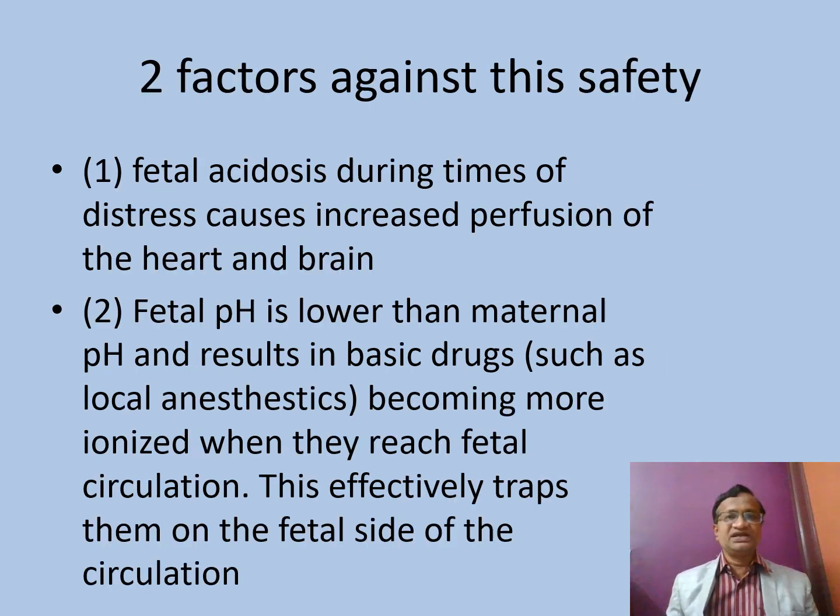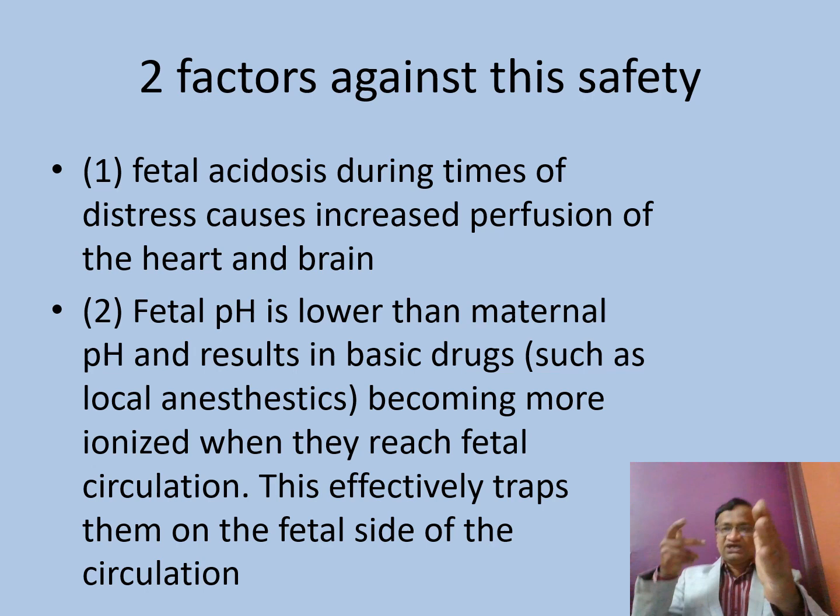Now what happens in fetal distress? Fetal acidosis can cause problems. Fetal pH is normally lower than maternal pH. That results in drugs becoming more ionized when they reach the fetus. This is what is called ion trapping on the fetal side. If there is fetal acidosis and you give local anesthetics, more local anesthetic gets trapped on the fetal side.